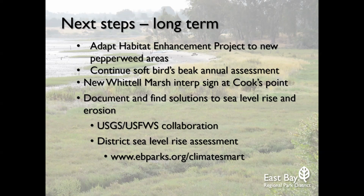We will also be documenting and looking for solutions to sea level rise and erosion within this tidal marsh. And this is why I'm excited to be collaborating with the U.S. Geological Survey on the 5-year review of soft bird's beak, which will also help come up with solutions in the face of climate change and sea level rise. And there was a district sea level rise assessment that was done. If you want more information about that, it is available on our website at the address at the bottom of the slide.